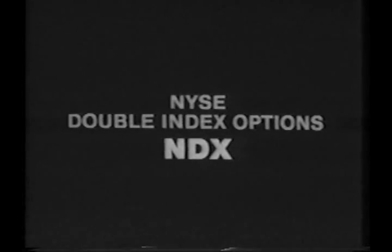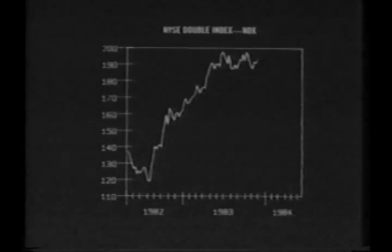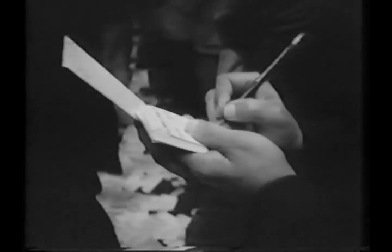The New York Stock Exchange offers another important advantage. The NYSE double index option, identified by the symbol NDX, which is twice the value of the NYSE composite index. Its advantage is that the daily price fluctuations cover a wider range. This greater price sensitivity of the NYSE double index provides more frequent trading opportunities to those seeking to take advantage of short-term market advances and declines.